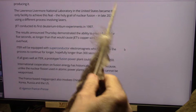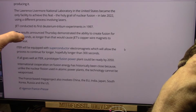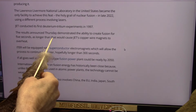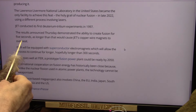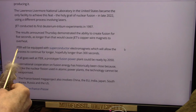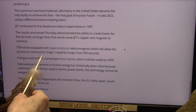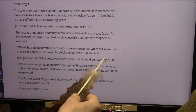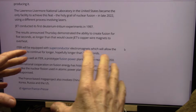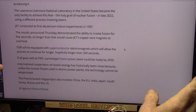I'm telling you right now, I just showed you how we can get the byproduct of fusion, which is all those particles. And they're saying that the result announced Thursday demonstrated the ability to create fusion for 5 seconds, as longer would cause JET's copper wire magnets to overheat. ITER will be equipped with superconductor electromagnets, which will allow the process to continue for longer, hopefully longer than 300 seconds. I mean, that's crazy. And the energy they're going to put in here for those few seconds is going to be an astronomical amount of energy, and the cost of the equipment is astronomical.